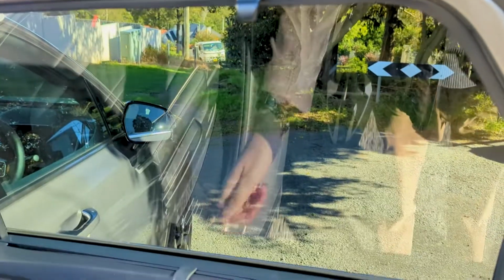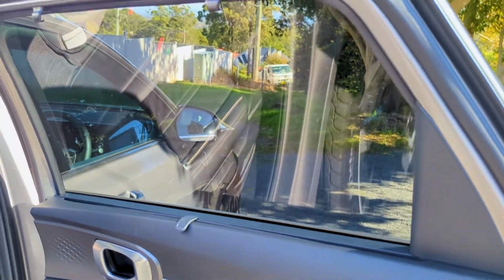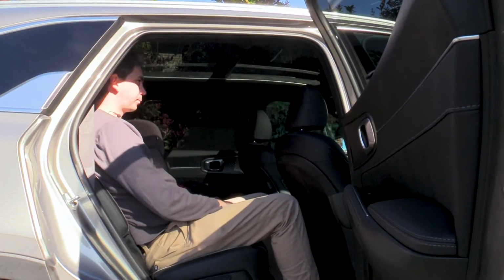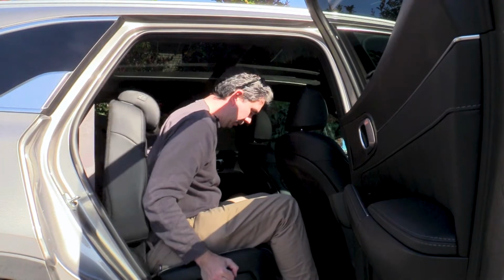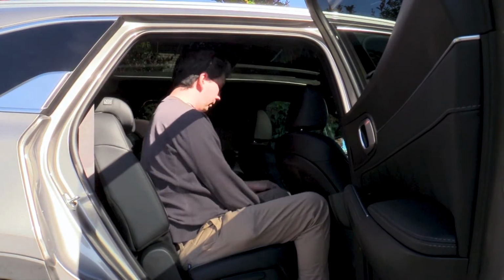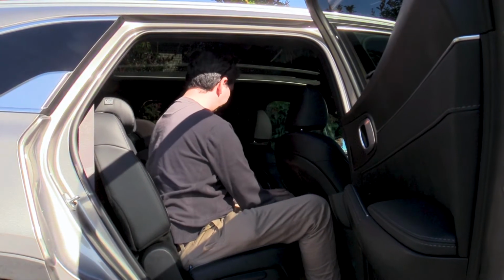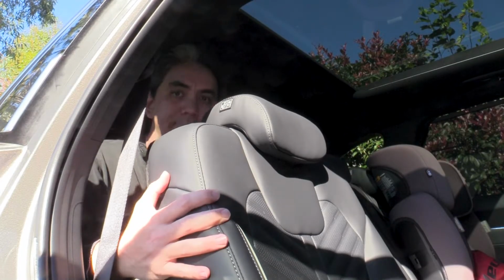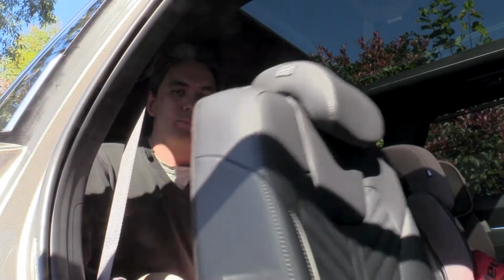The second row doors have inbuilt blinds that can be raised or lowered for just extra shade. So the second row is quite roomy. The seats can be adjusted forwards and backwards with a bit of recline as well. Row 3 is quite small, as you'd imagine, and access to row 3 is by folding down the second row.